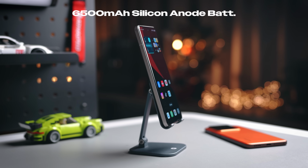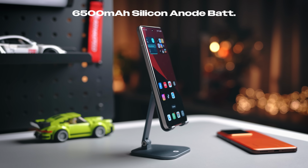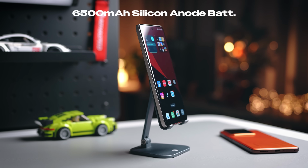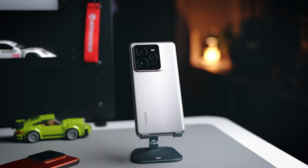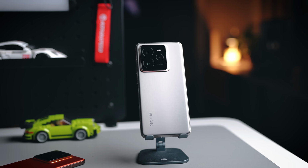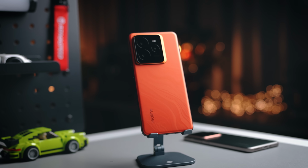Now moving on to the battery, what do we have in terms of the battery? Again, we've got some cool tech going on. This is a silicon anode battery, which is able to pack in more density without making the size so thick. So you see this phone here, it's not that thick, but yet it houses a 6500 mAh battery, which is huge, guys. Most phones today are just 5000 mAh, and this one doesn't look that thick. Furthermore, it supports 120 watt fast charge that will get you 100% in 37 minutes. So yeah, a long battery life and one that charges up very quickly.